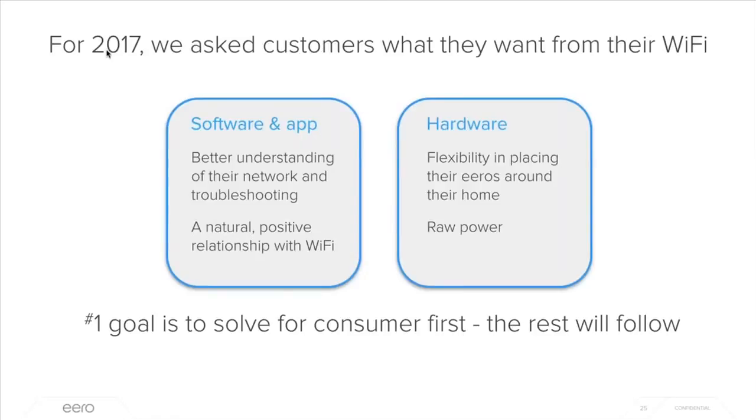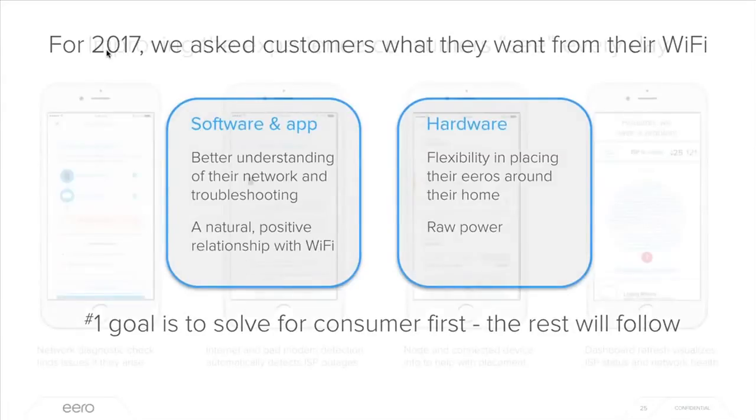And then because we have so many networks online, we get a lot of feedback from customers about how they're using eero and what they want to see. What we most frequently hear is that they just want more visibility into the network. And so we provided that.